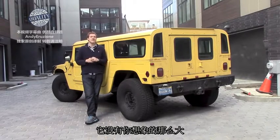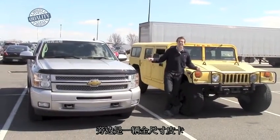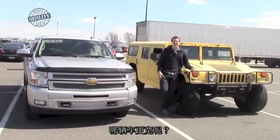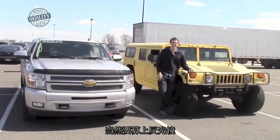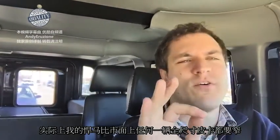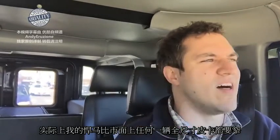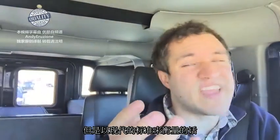It isn't as big as you think. For proof, here's my Hummer next to a modern full-size pickup. Which one is wider? Would you believe the pickup? With mirrors, of course. That's right. In fact, my Hummer is narrower than every single full-size pickup currently on sale. When it came out 20 years ago, it was huge, but by modern standards, it's not so bad.